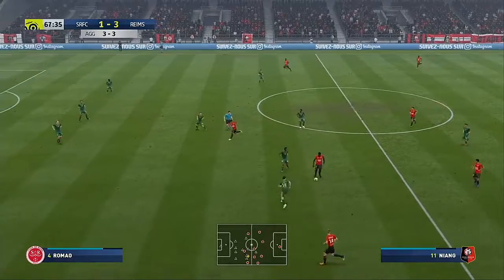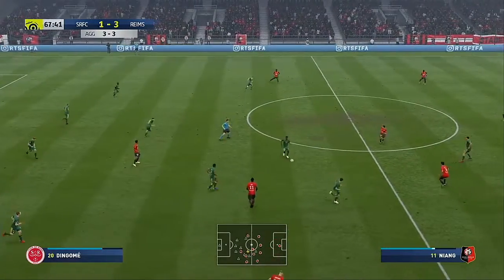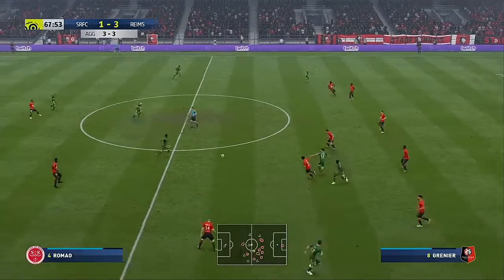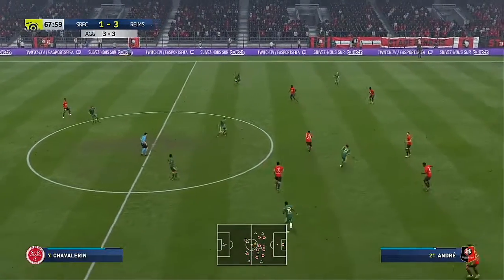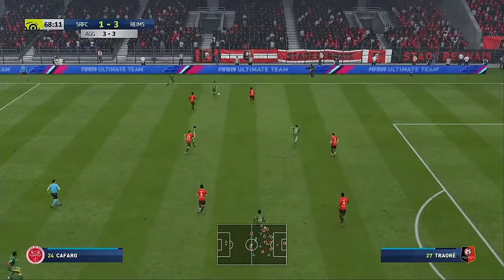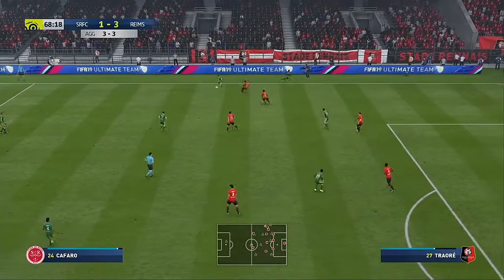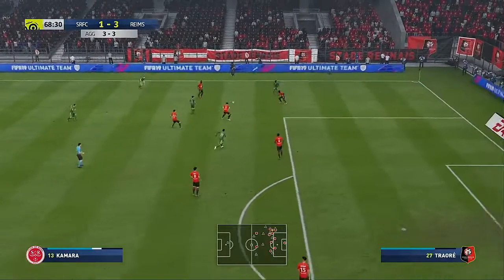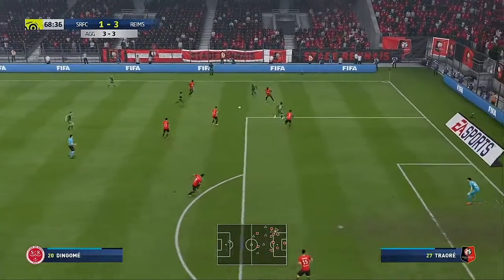Niang, turning out to be a dream performance from this chap so far, Alan. Yeah, he's dominating things, isn't he? He's really vocal down there, demanding the ball, and his teammates only too willing to give it to him. He's got support here. Xavier Chavalera. That's very good shielding of the ball.